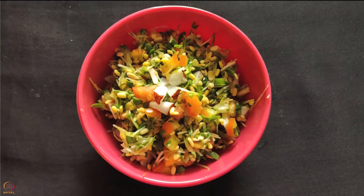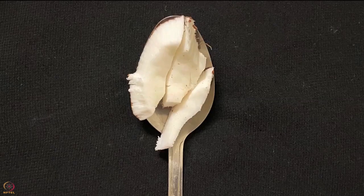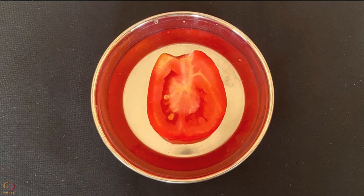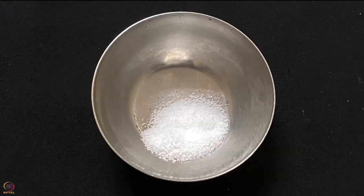Our next recipe is baby fenugreek leaves salad. For this you need 75 grams or 3 to 4 bundles of baby fenugreek leaves, 1 tablespoon fresh coconut, 1 tablespoon small yellow lentils, 1/2 tomato, 1 green chili, 1/2 lemon. You also need salt to taste.